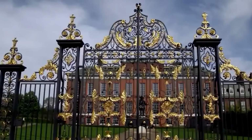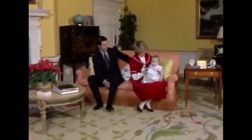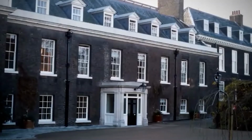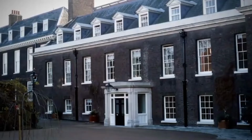Later generations have made good use of George's additions to Kensington Palace. In 1981, Charles and Diana moved into the same building that had been home to the Maypole. After Diana's death, the apartments were converted into office space and staff quarters, and haven't had a royal resident since.